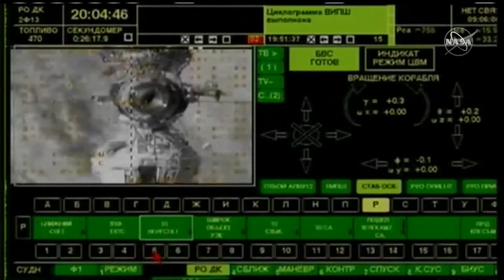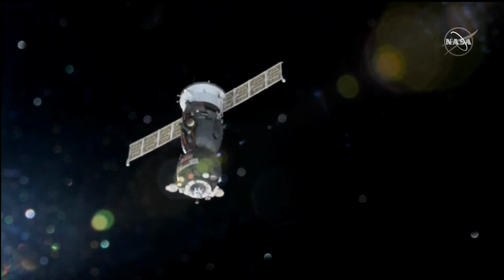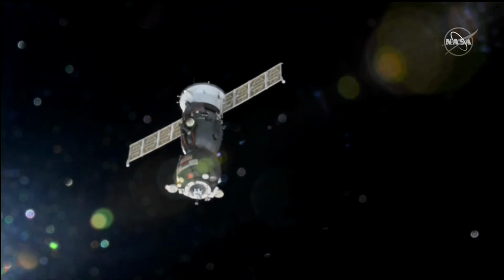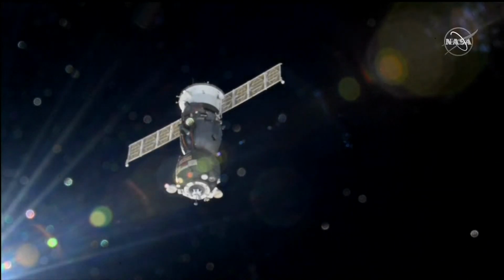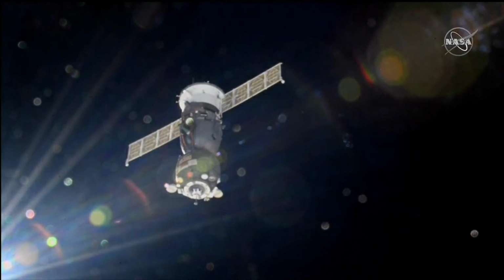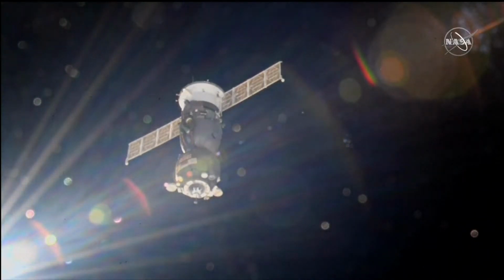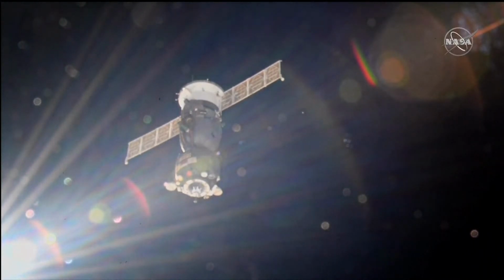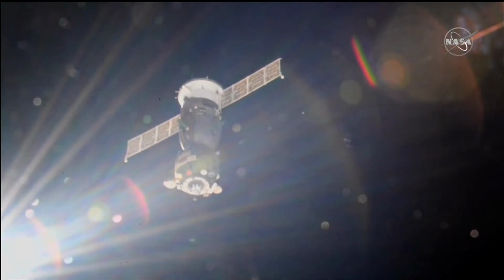Command sent. Monitoring Victor 5 command. V5 is not illuminated. D7. D9 command illuminated. D13 command illuminated. D17 illuminated. And C11 command illuminated. Updating the current position. Copy. SSVP docking and internal transfer system mode ready. Copy.